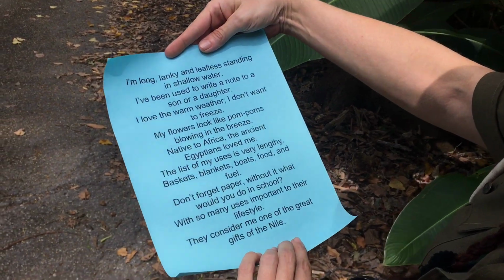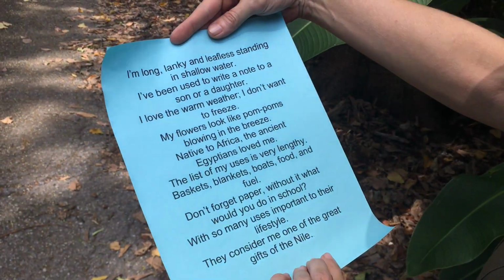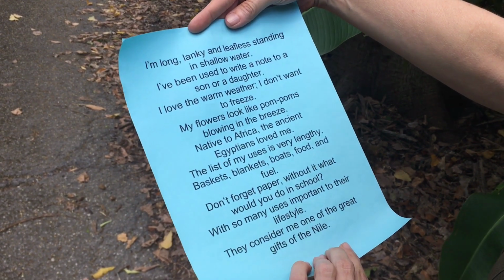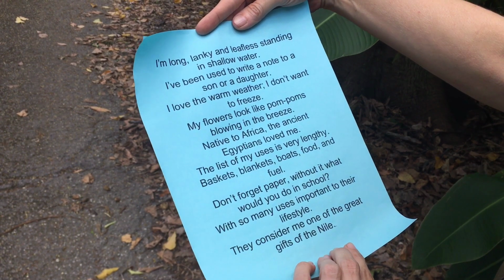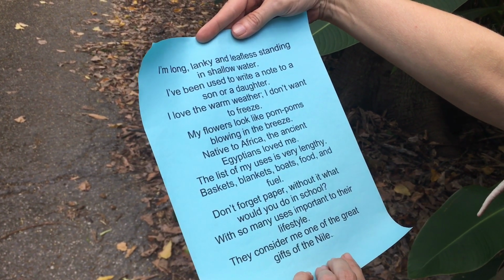I'm long, lanky, and leafless, standing in shallow water. I've been used to write a note to a son or a daughter. I love the warm weather. I don't want to freeze. My flowers look like pom-poms blowing in the breeze.